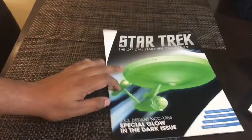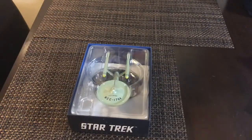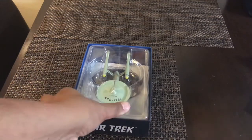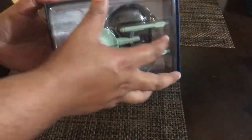And now I would like to show you the model itself. Alright, and there she is. There it is in the box, the USS Defiant, the Starship Defiant. I've been really excited about this one. I wasn't as excited to get the other Constitution class ships, but for some reason this one really got me excited. I always was fascinated about the Defiant, and the fact that it has come up on Star Trek Discovery has re-sparked that interest. So here it is in the box. It has a green look to it. So let me get it out and show you the goodness that is here.